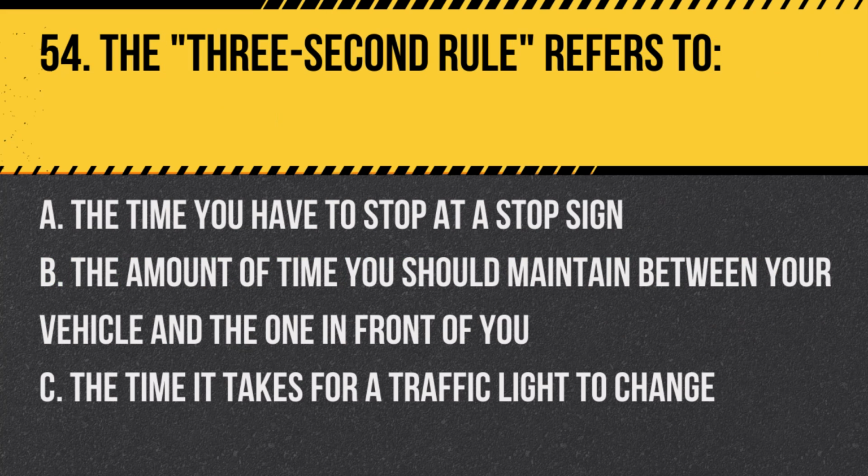Question 54. The 3-second rule refers to A. The time you have to stop at a stop sign. B. The amount of time you should maintain between your vehicle and the one in front of you. C. The time it takes for a traffic light to change. Answer: B. The amount of time you should maintain between your vehicle and the one in front of you. This rule helps ensure a safe following distance under normal driving conditions.